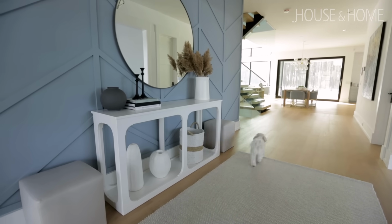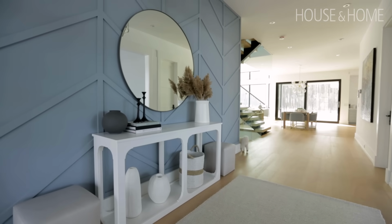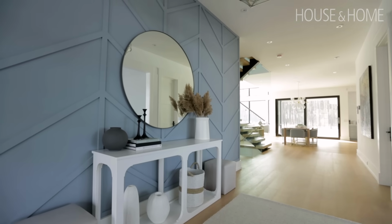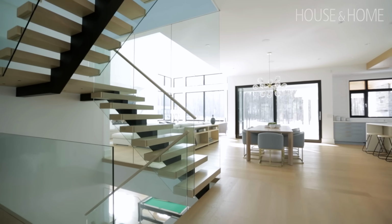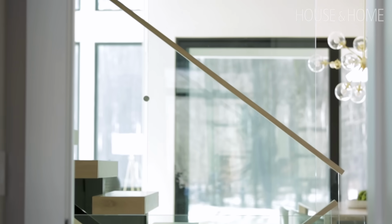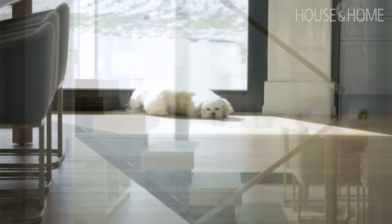The sight lines from the front of the house to the back of the house are spectacular. So when you come in, it was really important for the clients that that sight line was maintained. So we chose to do a glass wall for the staircase so that there wasn't a wall there or any fussy railings impeding the view.